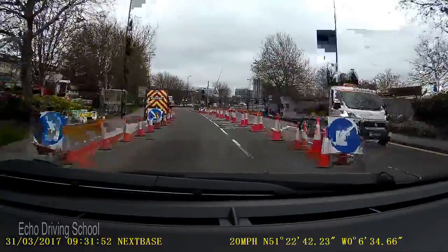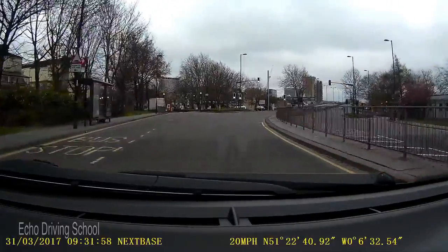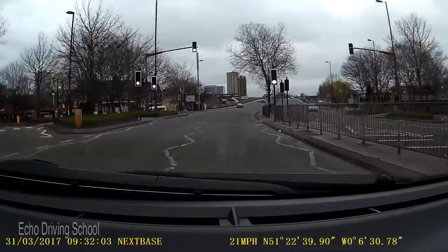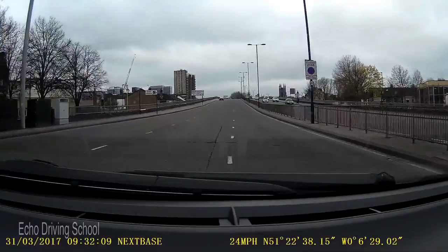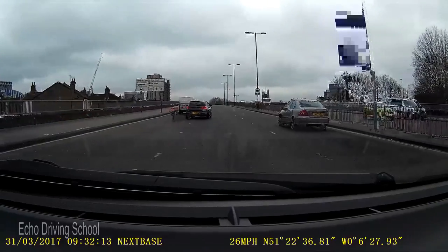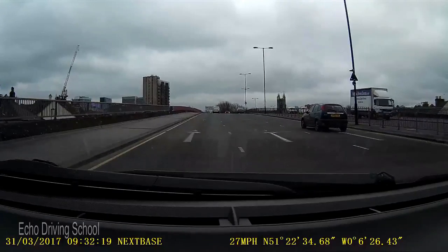So as you emerge here, you will see a bus lane. You go through the bus lane and position yourself on the left-hand side. Note how she was on the right, and then she checked her mirrors and eventually made her way into the left-hand lane. Make sure you check your left mirror, and if there are cars coming on the left, then by all means wait until they've gone and proceed.